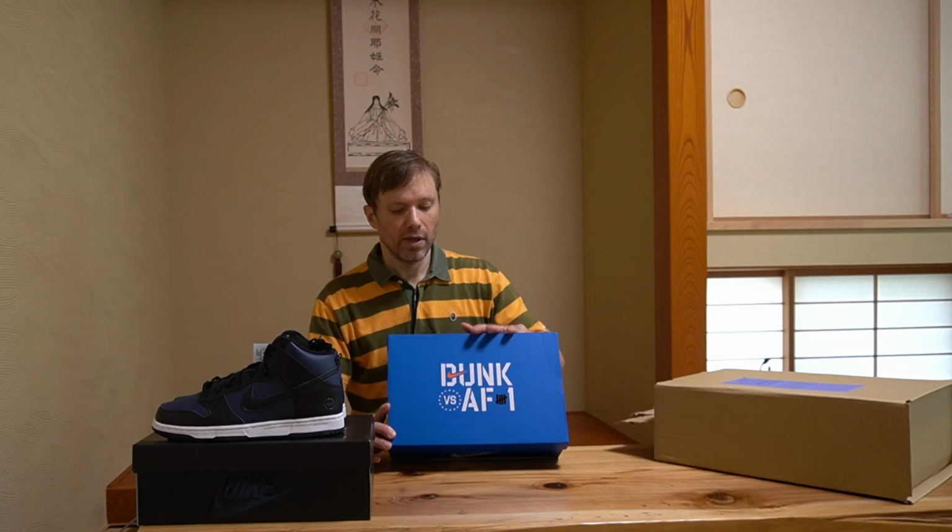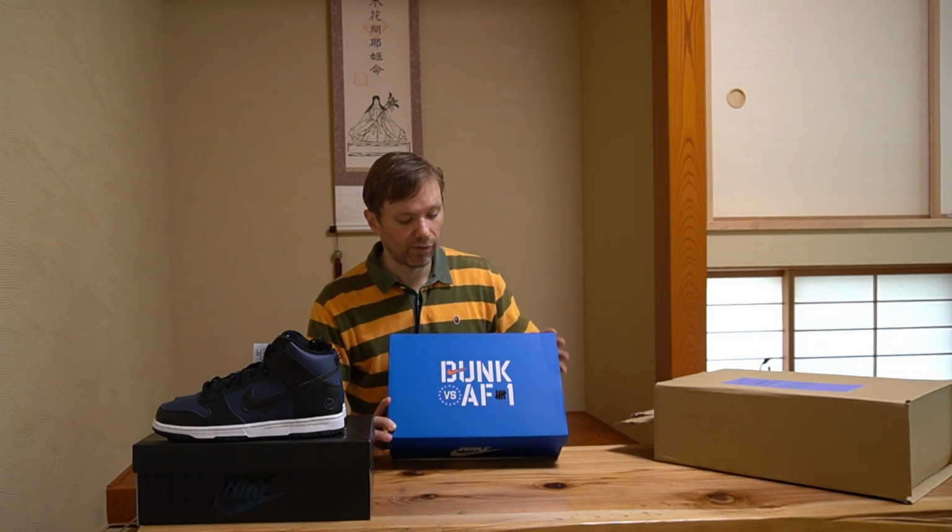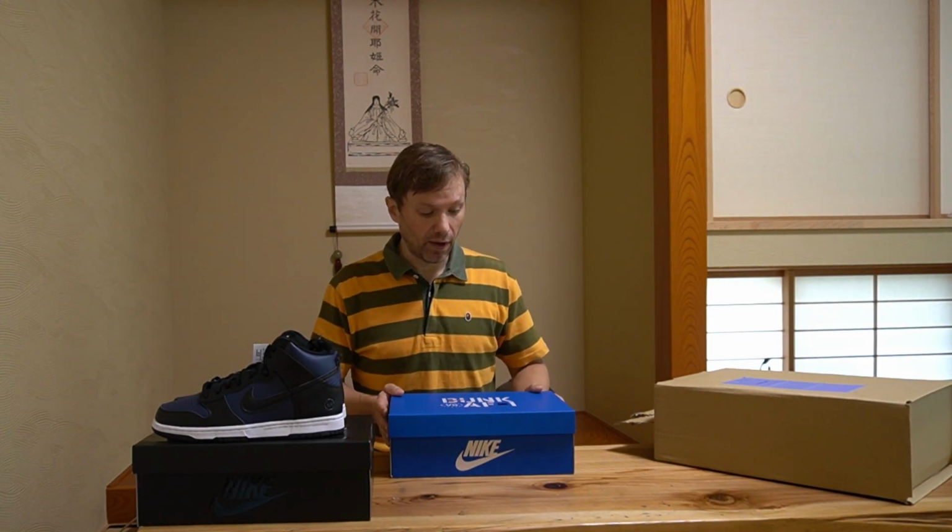I got this from Undefeated in the raffle. Now, I understand that in Europe and elsewhere, Undefeated had a drop on their website and people were there trying to cop the shoes on a drop. In Japan, however, it was raffle only. There was only a raffle entry and I hit, and here they are.